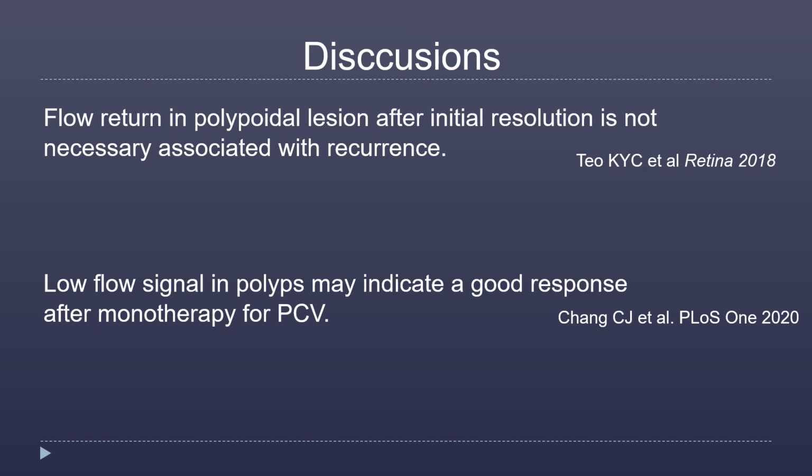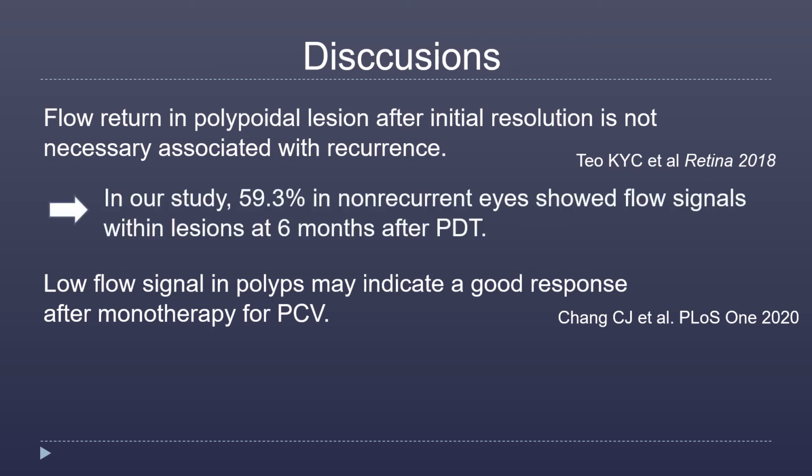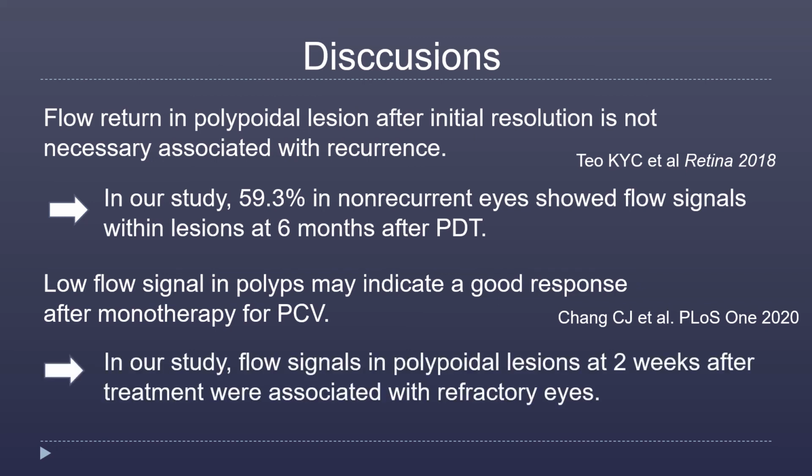A previous study reported that flow return in the polypoidal region on OCTA images is not necessarily associated with recurrence. In our study, 59.3% of non-recurrent eyes showed flow signal within the lesion at 6 months after PDT. Another study reported low flow signal in polyps may indicate a good response after monotherapy for PCV. In our study, flow signal in the polypoidal lesion at 2 weeks after treatment was associated with refractory eyes.